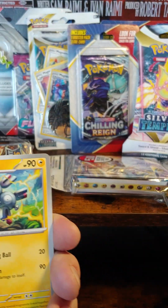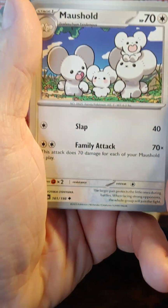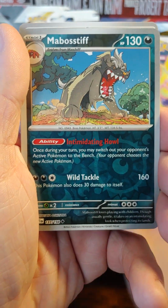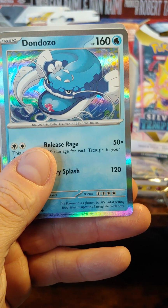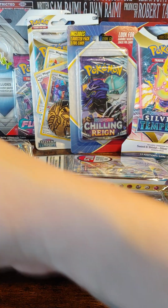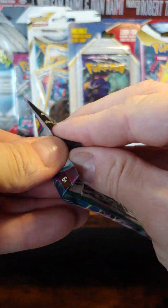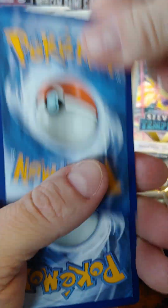Alright, let's see what we got here. First reverse. No, that was our second reverse, because these you can barely tell are reverses, even with all that sunlight. Alright, and let's get this other guy open. Come on, let's get some pulls, let's get some stuff done. We're bound to get something good in here today.